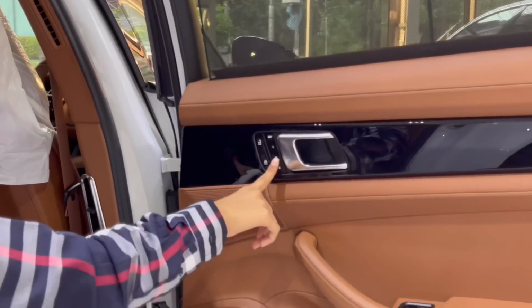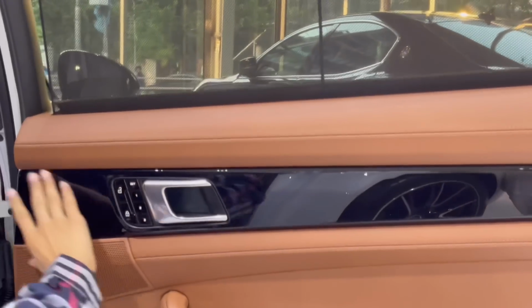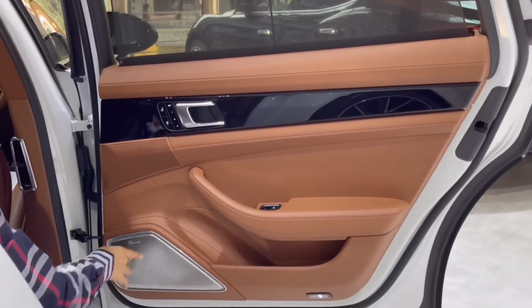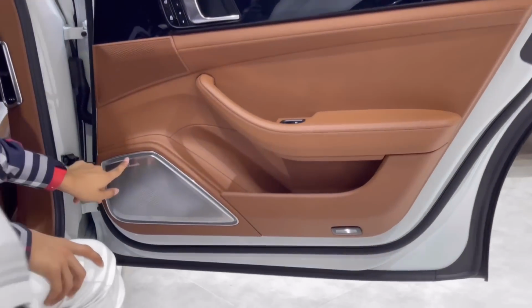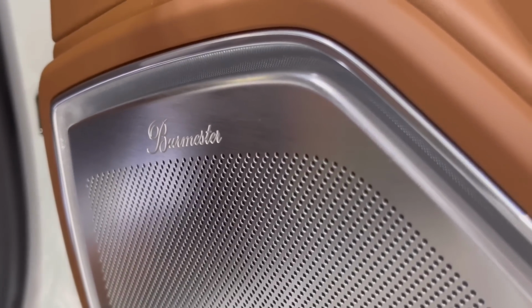So you have 3 memory settings. You have your lock and unlock here. You have your door opener and this gloss black treatment. Then you have your full leather, your cup holders, your Burmester sound system. So this has the extra paid Burmester there. And then your blinds. So you also have blinds that are power adjustable there.